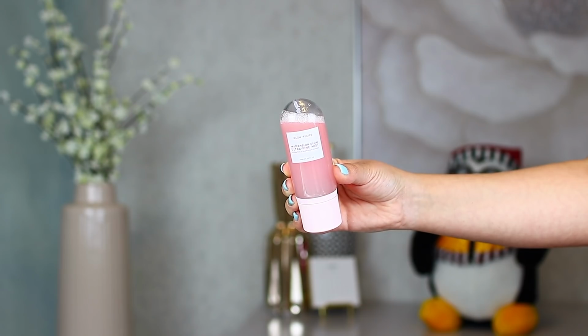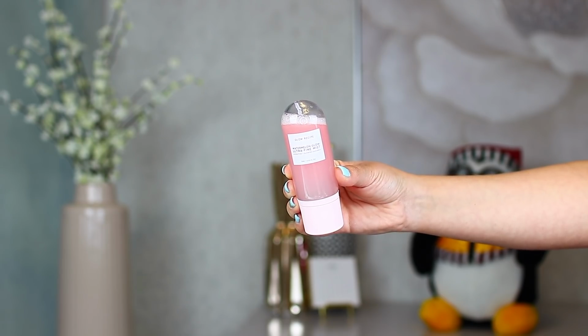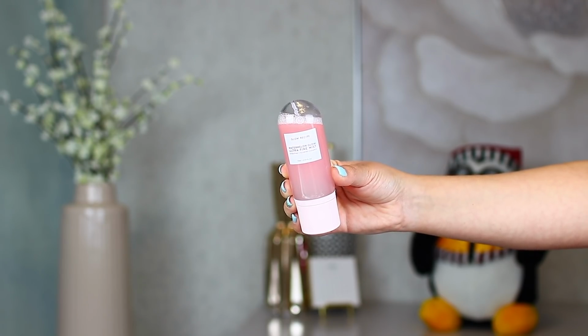Okay, now let's talk about a particular mist that has been literally my best friend. I've been absolutely loving it. I actually recently hauled this and I've been using this nonstop as well. You guys need to know about it. This is the Glow Recipe Ultra-Fine Watermelon Mist, and you guys, the packaging of this is not like the most glamorous or luxurious, but I can assure you the product on the inside is bomb.